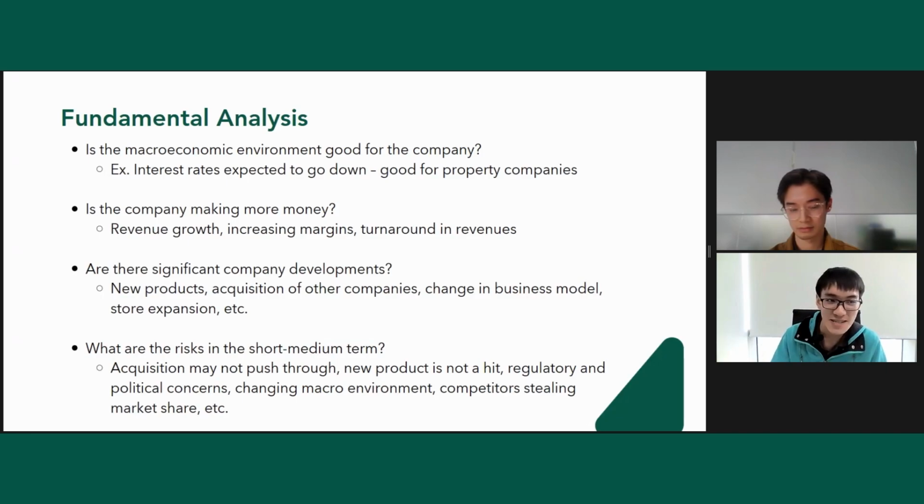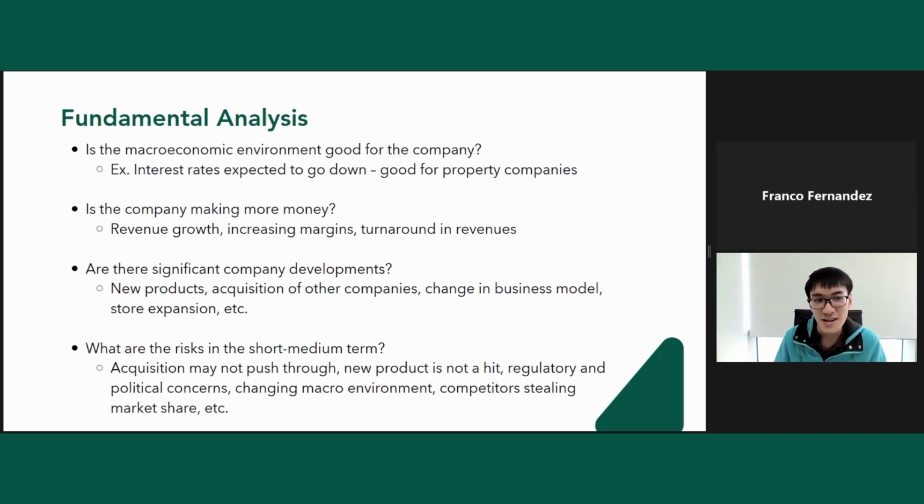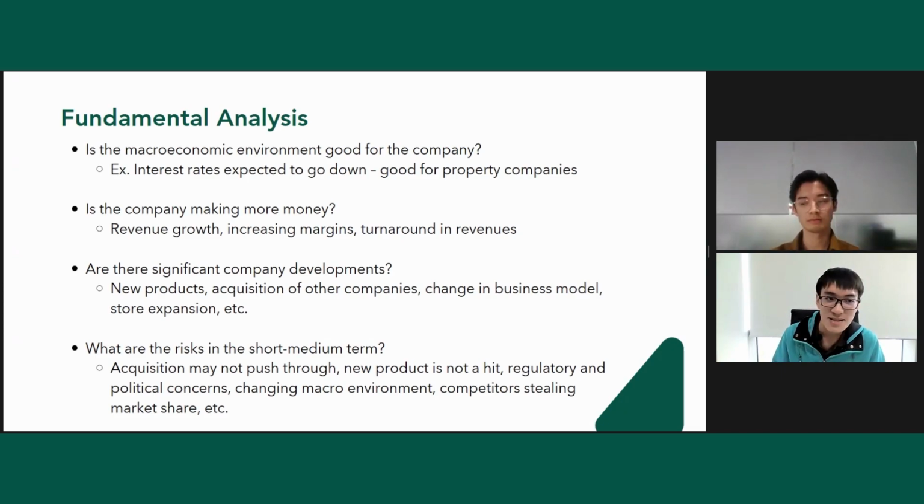So first is, is the macroeconomic environment good for the company? An example here is interest rates. Now that interest rates are so high, they're expected to have topped already and are projected to go down sometime during this year. From that, I think to myself, what sectors will benefit from this macroeconomic environment? Since interest rates are expected to go down, I think it will be good for property companies, since property companies are one of the most sensitive to interest rate changes.